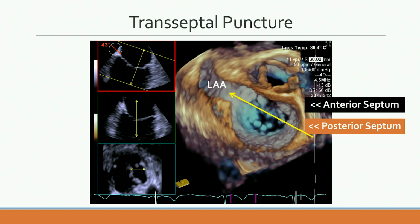And this would not be the case had we done the transeptal puncture in the anterior septum. Thus, it's important to be in the posterior and inferior aspect of the interatrial septum in order for this procedure to succeed. Now that we have done successfully transeptal puncture in the appropriate portion of the interatrial septum, let's then go to Watchman deployment. And again, transesophageal echocardiography, particularly 3D echocardiography, is essential for the success of this procedure.